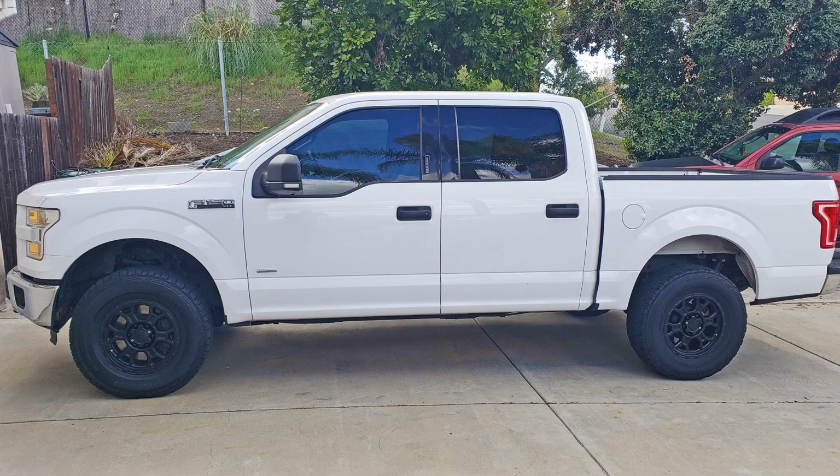Wait, whose truck is that, you may ask? Well, in 2020, I became a full-size Overlander buying a 2015 F-150. I'm going to start having a lot of videos covering this vehicle, so stay tuned.